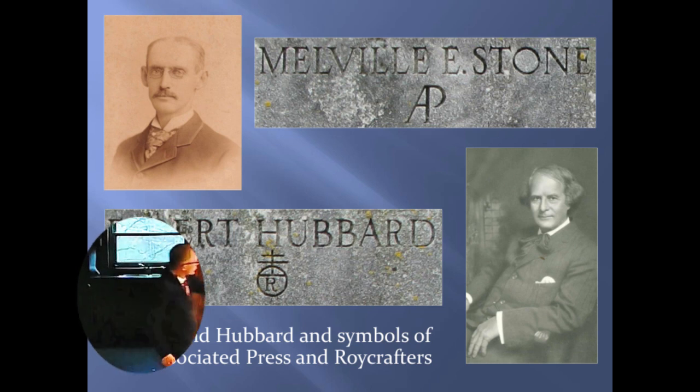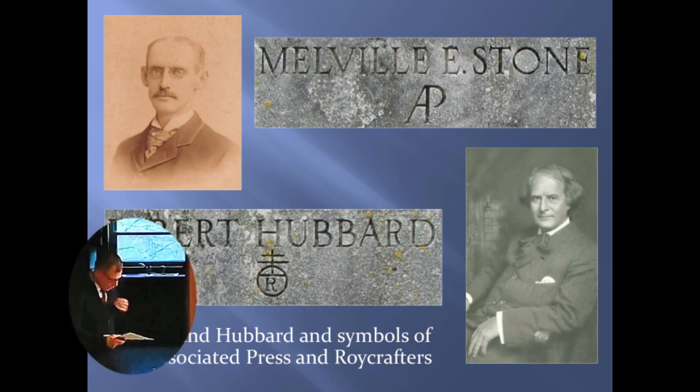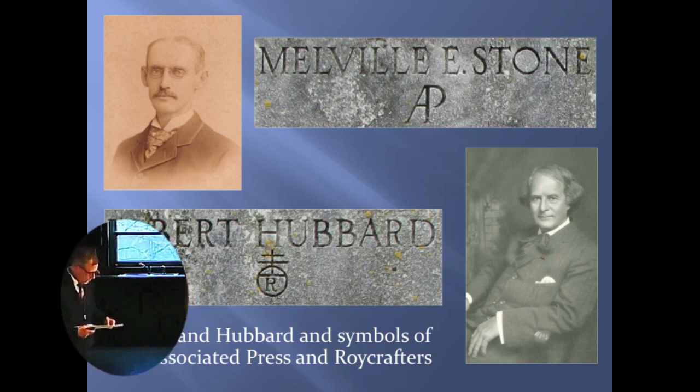And you have both the Roycrofters arts and crafts symbol and the AP logo right on the bench as well. So really, on a cement bench, stone bench, you got a lot of local history.